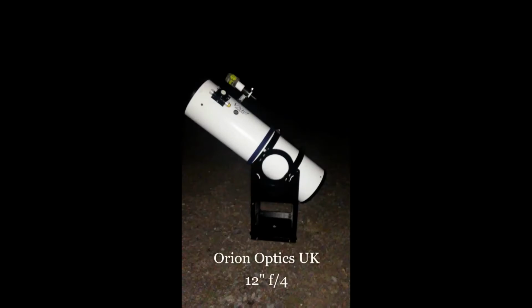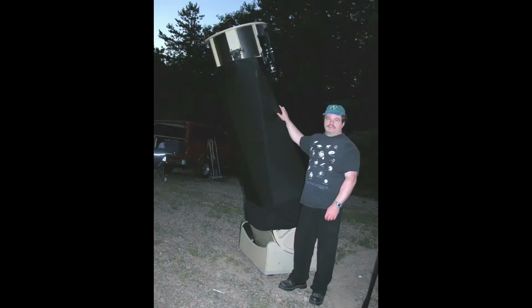Telescopes. First was the 12-inch, the 12-inch f4 from Orion Optics UK. Great optics in this telescope. Absolutely wonderful optics in this telescope. And then the 22 is an Astro Systems with Steve Swayze Optics. And I've had this big guy since 1998. I use an 80mm short tube for a finder scope, and it works very well.